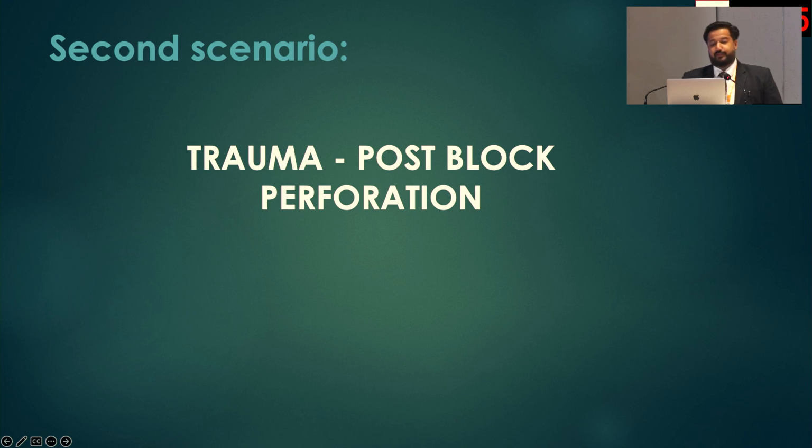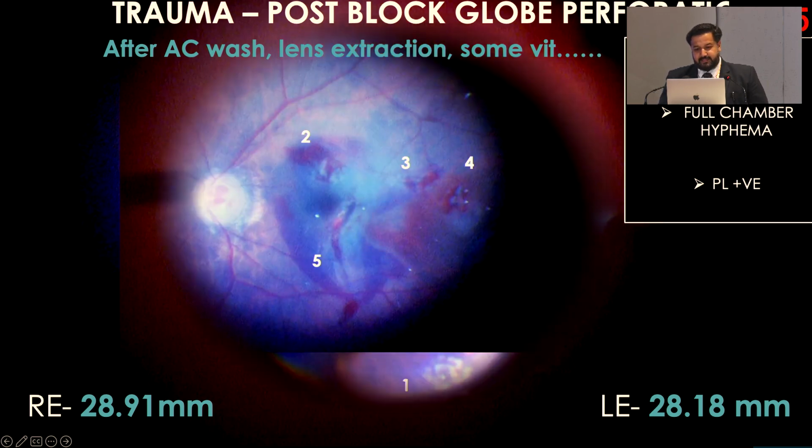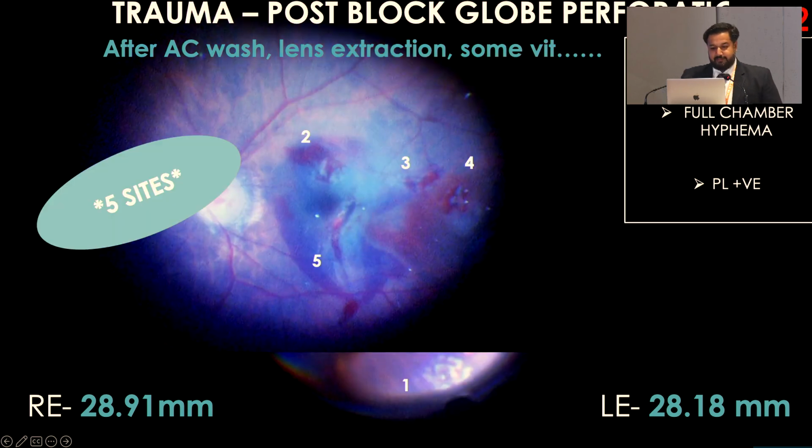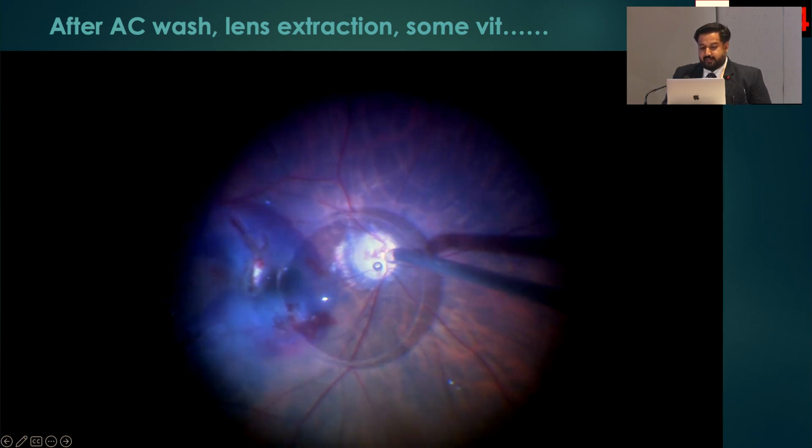Trauma post-plaque perforation is another cause for subretinal bleeds. The patient came to us with a full chamber hyphema. We did the wash and the lensectomy, and what we saw was that there were some large bleeds there. It was perforated at 5 sites, with a big crescentic macular hole-like tear in the center. And you do the vitrectomy.